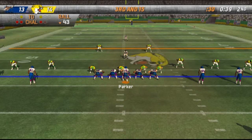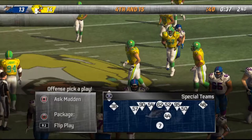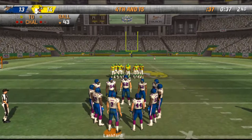Here we go. Let's go. Throwing. This one falls incomplete. The visiting team can't keep their drives going, John. They failed on 6 third downs. Yeah, they're not calling their best plays on third down, and they're predictable, which makes it easier for the defense to make the stop.